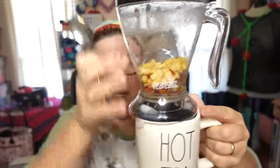So, I'm going to pour my tea because even though it looks really light, I'm going to say it's got to be done by this point. And all the fruit pieces did not sink to the bottom. They stayed floating, which is crazy, but... Just like that, it's empty. Now, this is the cool part. You just set it on top of your cup and it automatically drains because there's like a push button drain in there.